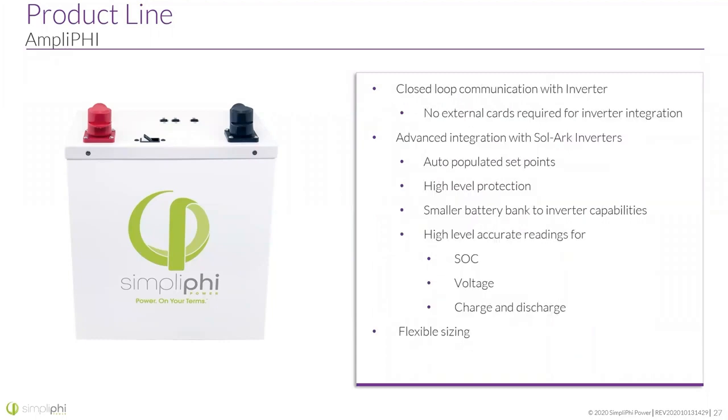So again, closed loop communication with the inverter. Currently, we have it set up to work with the Solar. This is the only one I would recommend setting it up with right now. We do have some other inverters we're going to be adding on. But it is currently set up to communicate direct with that Solar. It auto-populates set points, meaning you don't have to program most of the set points.